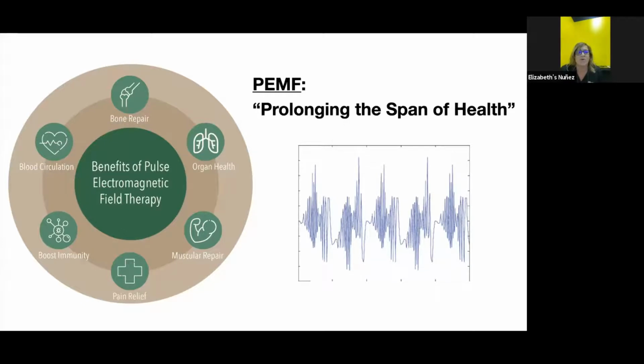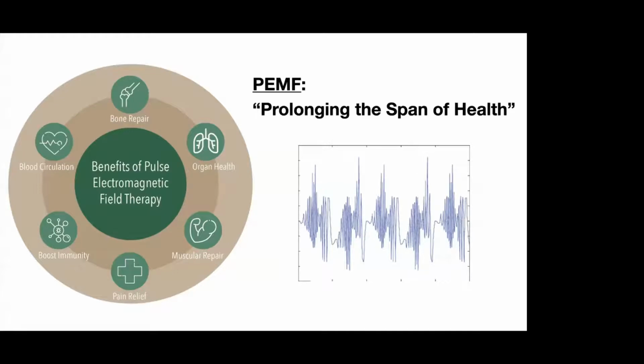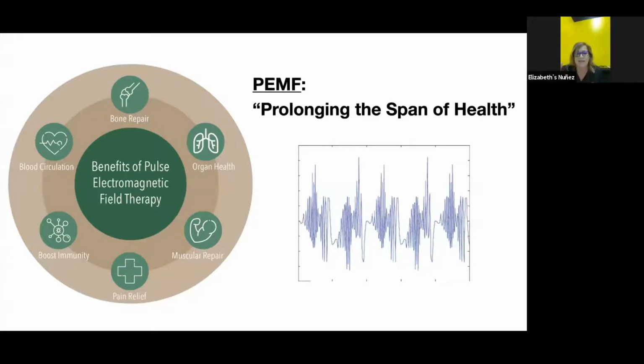I have a 96-year-old member. She's sharp as a cookie, but she knows she comes here 5 days a week to get on that mat. She sees the benefits, and she tells me, get that mat ready for me. She comes in once a week for her osteogenic loading, but she's there 5 days a week for her PEMF mat.